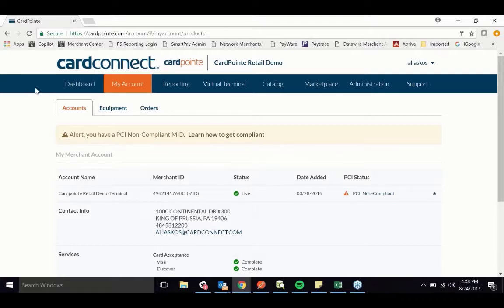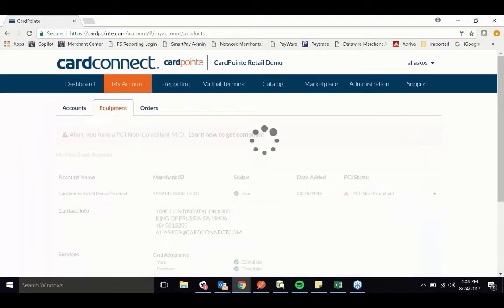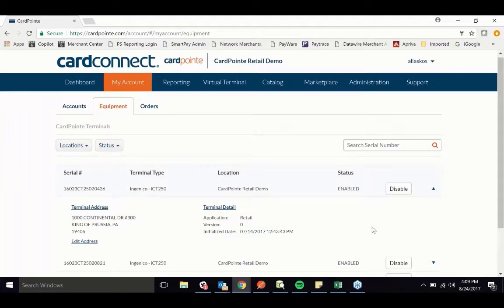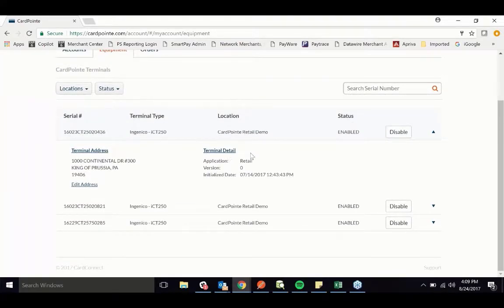In CardPointe, one of the things we wanted to do was have one single navigation bar, making it very clean and easy to read, with a series of sub-tabs here. If I go to the next tab, Equipment, this is going to show me all the equipment with my account. Again, since we are a P2PE validated solution, we need to keep track of serial number, the terminal type, the application. We also need to keep track of the chain of custody, which means we need to know where terminals are at all times. Merchants can come in here, learn more information about their device, such as the application, the last date it was initialized on.